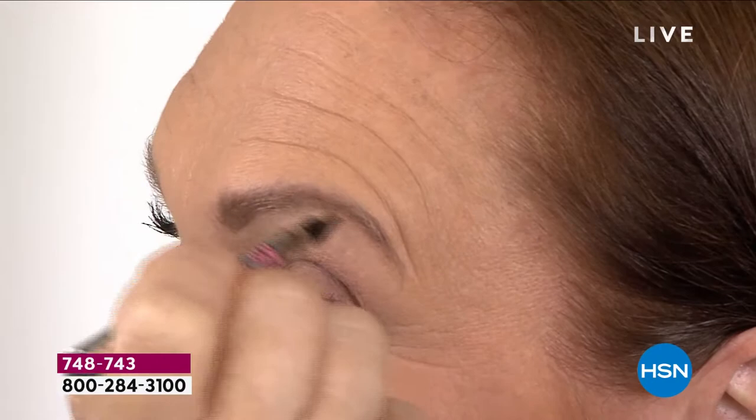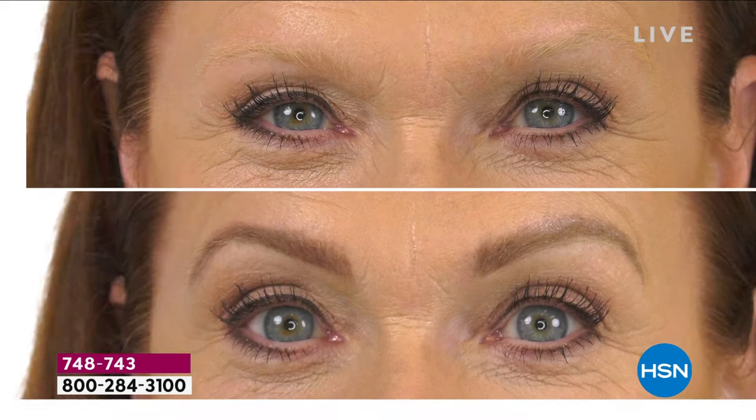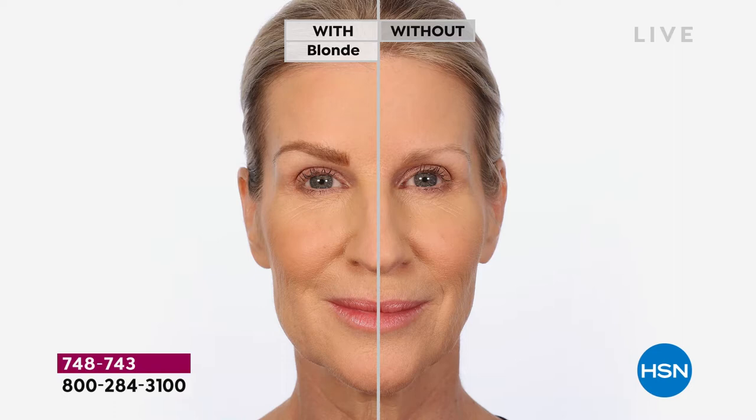What do you do? She's using the medium shade and tiny little flicks of the wrist, and in a moment, you're going to see a before and after that you would not believe, because it's almost like 20 years have gone back in time. It's unbelievable. We have so many before and afters. We're going to show you if you're a blonde and you're worried about your brows looking too overdone. Look at that lift.